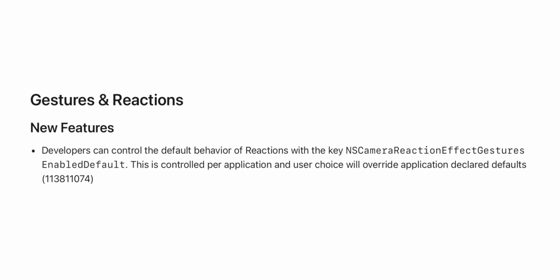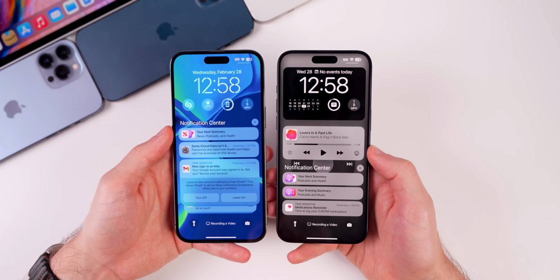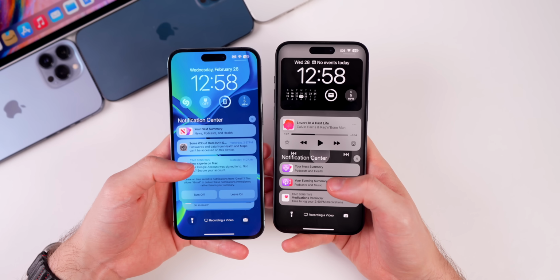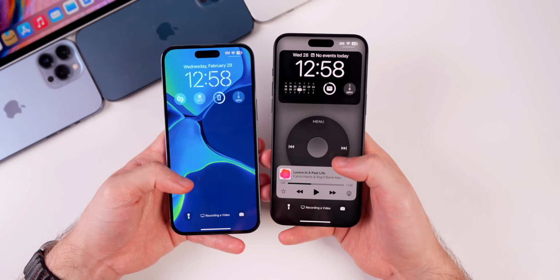And then for the developers out there, there is a new API that allows you to turn off hand gesture reactions in video calls. Now, as far as bug fixes go, we do have a few bug fixes in iOS 17.4 as well. The most notable one is the notification center bug has finally been fixed after pretty much almost a year at this point. It was introduced in June and it is now finally fixed in 17.4.